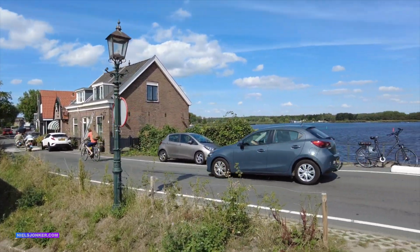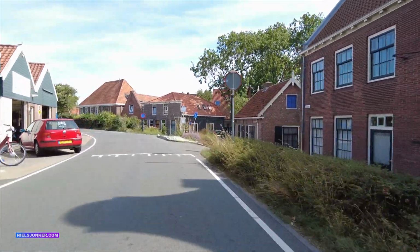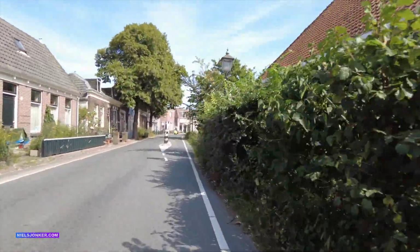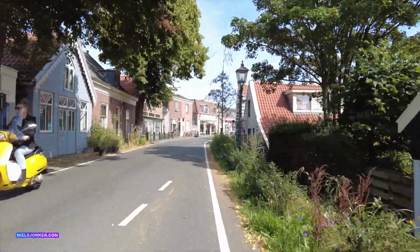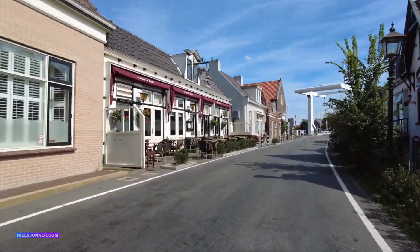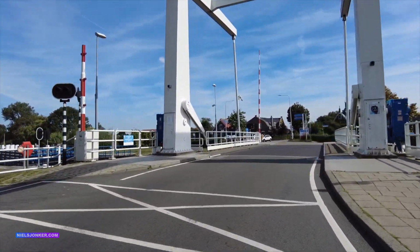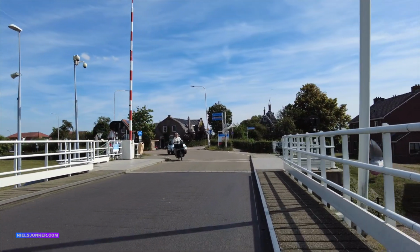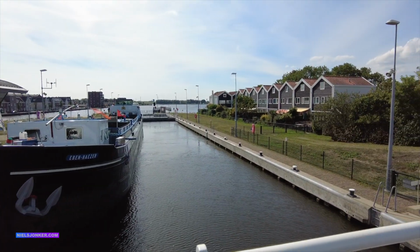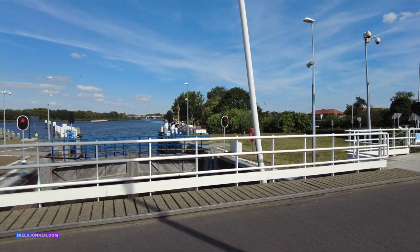So now let's continue our journey by bike to the last point in Spaarndam, the lock that is still in use. This is it. Let's stop here for a few seconds. So there's a boat waiting for the bridge to open up. It only opens several times a day, so the skipper's got to schedule it.